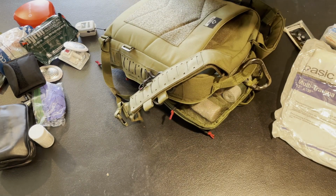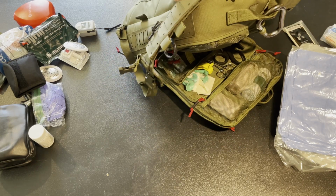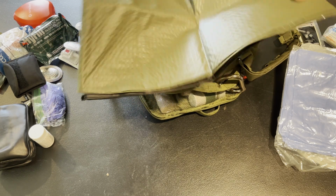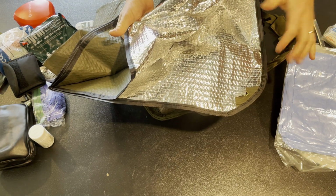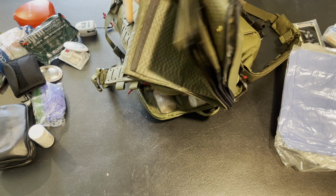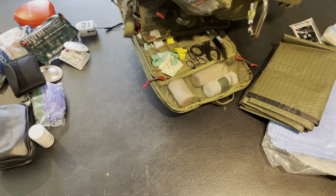I have another large sterile burn sheet. And then I have, oh boy, I know that this has an official name. I don't know the exact name of it, but this is like the military space blanket for patient packaging. So I have the little cheapo thin ones, but if you needed a larger one, you can use this. Not a trauma blanket, a Mylar blanket, for maintaining your patient's core temperature. And yeah, that's my med bag.